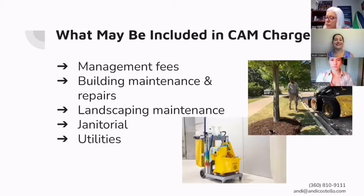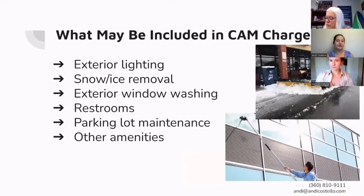Any repairs and maintenance that aren't your expense as a tenant. So if they need a new roof, that's going to get billed back all to the tenants. If there's exterior landscaping, the parking lot resurfacing, snow and ice removal, all of that stuff. Pretty much anything the landlord's going to do, they're going to bill it back all to the tenants. So just know that, unfortunately, you don't have as a tenant any control over what these expenses are.